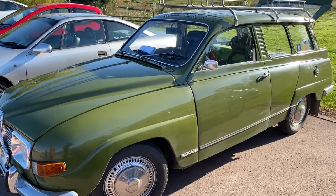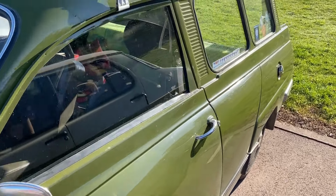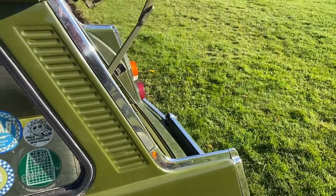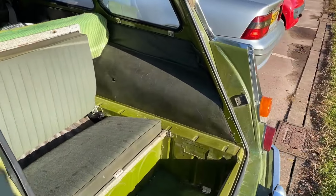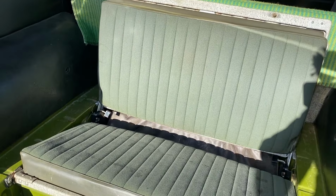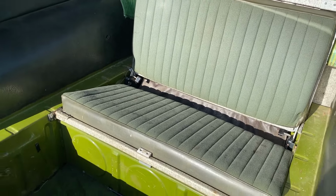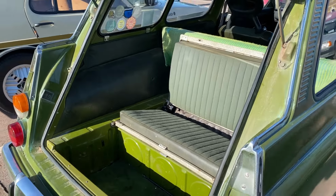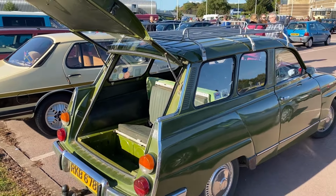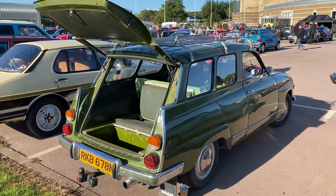So these early Saab estates are becoming thin on the ground, aren't they? I think the early cars were two-stroke engines from memory. This one's quite clever because rear-facing seats I thought were a thing much later, but this has got rear-facing seats. Get a couple of children, maybe even get an adult in there, I don't know. Well, that's incredible, isn't it? It's in great condition as well, and what an incredibly useful car, and so much space for such a small car as well.